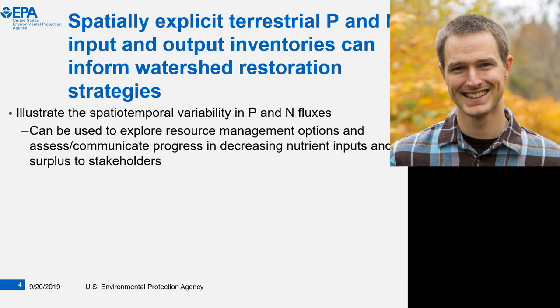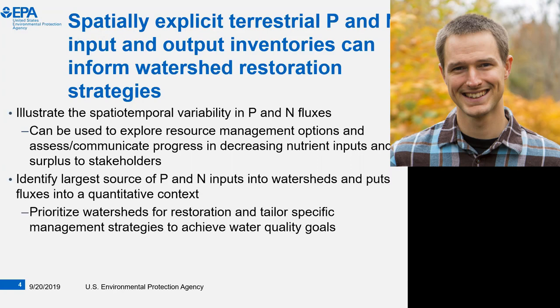So if you're in an urbanized watershed and human waste is the predominant nitrogen or phosphorus input, of course, you might want to prioritize wastewater treatment plant upgrades or upgrading septic systems in the area, or actually just connecting people who are currently on septic to centralized wastewater treatment plants. Another goal is to identify the largest source of phosphorus and nitrogen inputs into watersheds. And just to put these fluxes into a quantitative context, so instead of discussing potential dominant sources of nitrogen and phosphorus, this is actually a common platform for all stakeholders and decision makers to come together and work with hard data to try to make the best decisions possible, and hopefully to tailor specific nutrient management strategies to achieve water quality goals.